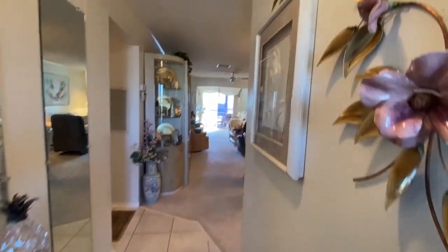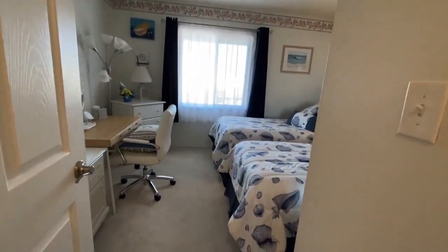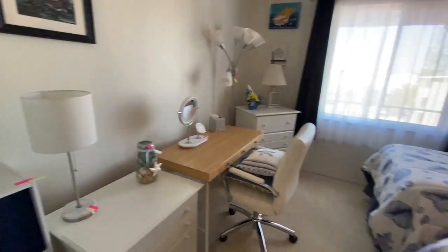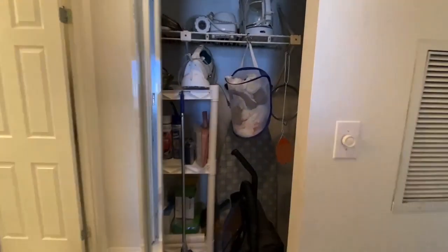Back to the hallway. Turning to the left, straight in is the guest bath. Very clean, very neat. Caulking up at the ceiling probably needs to be redone. Back into the guest bedroom. And a storage closet directly across from the guest bedroom.